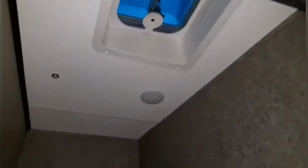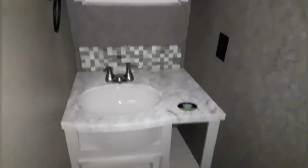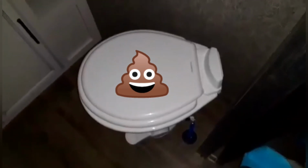Got an almost residential size window in the back here. Pouring outside. Yeah, it's raining like crazy. Now we turn around and second bathroom. Vented. I think that could fit a shower. Oh my goodness. Another Dometic toilet. I was wrong.